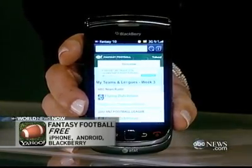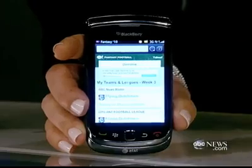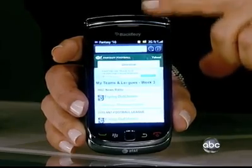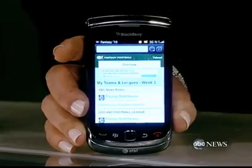So if your guy is out of the game, you don't have to be in front of your computer to make a switch. You can just, from your mobile phone, say, okay, this guy's out, let me get a new starter, a new quarterback, so you're not losing points. You don't have to be tied to a computer. What's great about Yahoo is it's available on the BlackBerry. This is the BlackBerry Torch phone. There aren't a lot of sports apps for BlackBerry, so that's what's great about this.